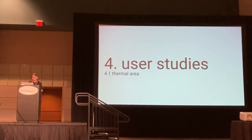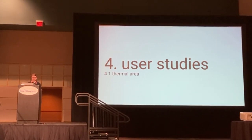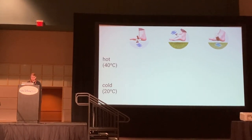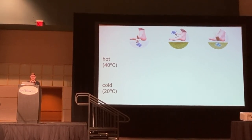So for all of this to work, we really need to make sure that our device is so well insulated that it doesn't fall into this trap of being felt at the wrong location. So to find out, we ran user studies. We brought in participants and we put each of these devices on their feet, and we heated and cooled the devices to 40 or 20 degrees Celsius and asked participants to indicate where they felt the sensation by sketching on top of diagrams of the feet.